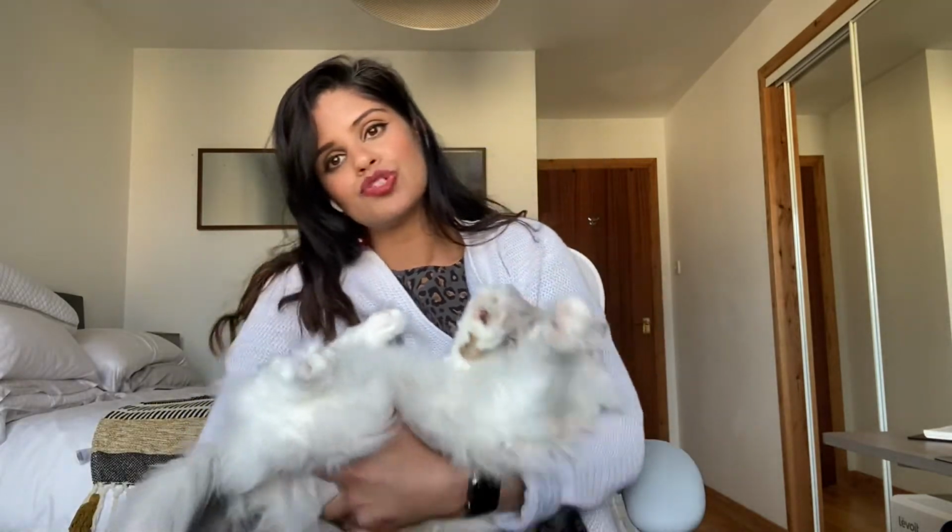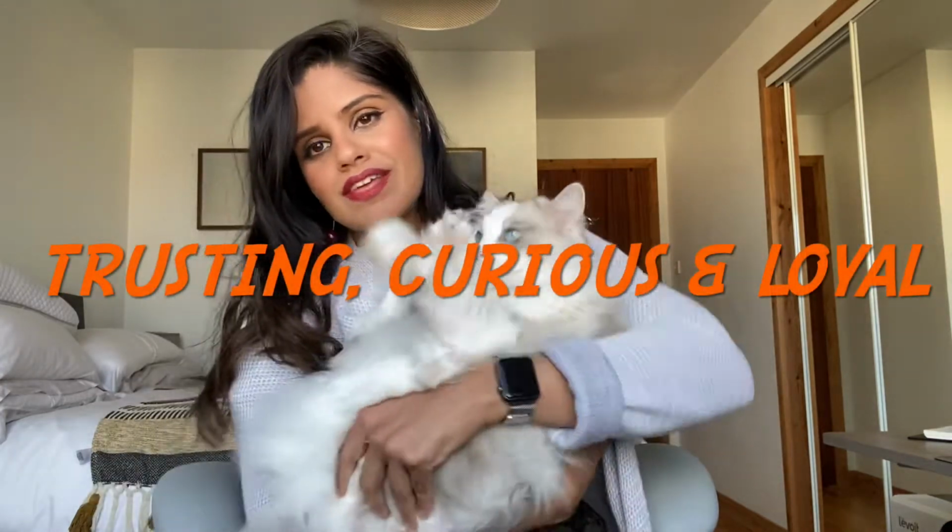This leads on nicely to the second characteristic, which is that they are very trusting. They're very trusting and very loyal, and because of their trusting, curious nature, they will either get stolen because people know they are very valuable cats, which is sad, or they quite often get run over because they'll see a car coming towards them and just look at it and be like, oh, what's that, and then get splattered on the road.